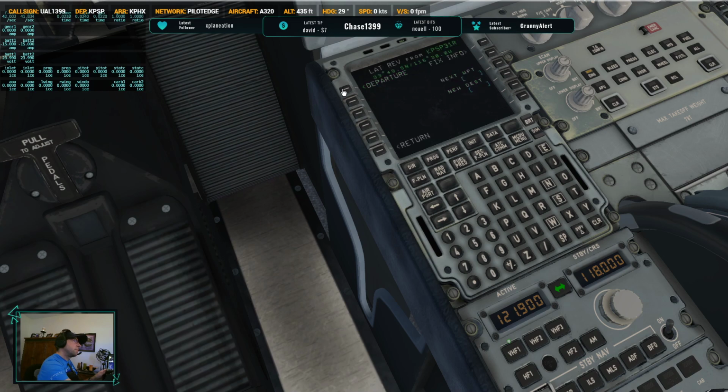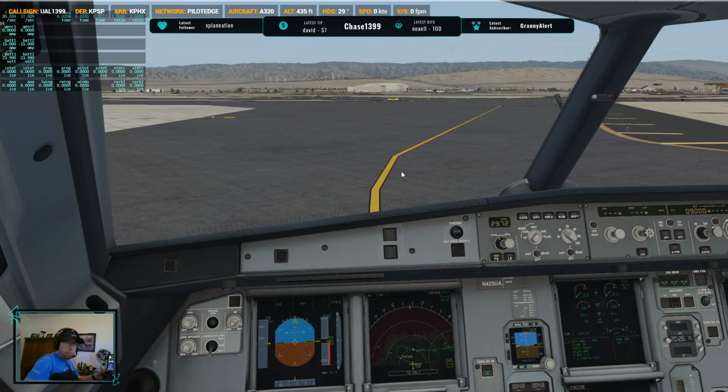Cleared for takeoff. It doesn't matter. It's the same thing. It's just different side.